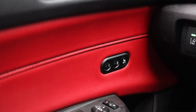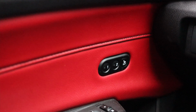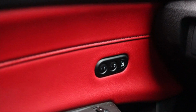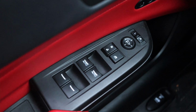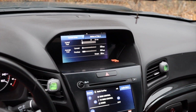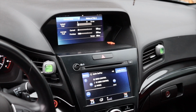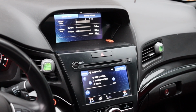And then moving on to the door, this is the first inclination that you get that it does have some red interior accents, which I really like, but you do get memory seat options, as well as power mirrors, power locks, and power windows. Moving into the center, we do have 2 infotainment screens. So the upper infotainment screen, this is for pairing your device, navigation, things like that.